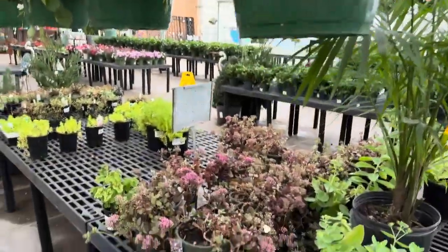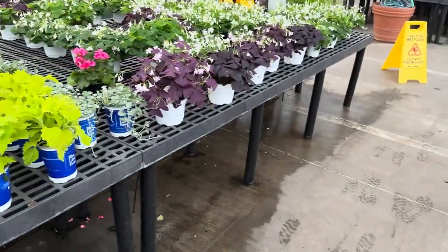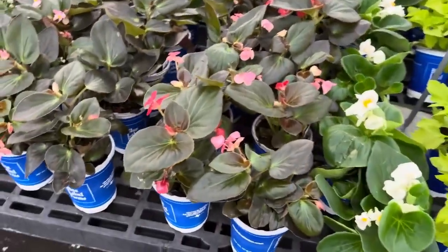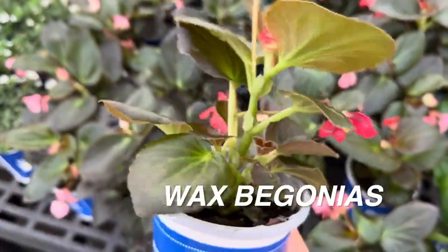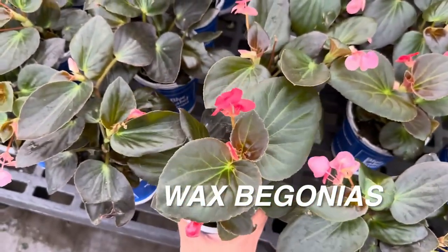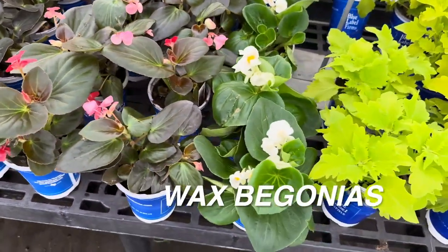And I am planning on trying to grow a couple of coleus plants indoors and actually train them to be tree-like or bonsai-like in form. I saw an Instagram account that just grows coleus, and they're amazing. But I keep going back to this wax begonia right here. The leaves are large. I love the dark foliage, and I also love the fact that it's a profuse bloomer, so I like that a lot.